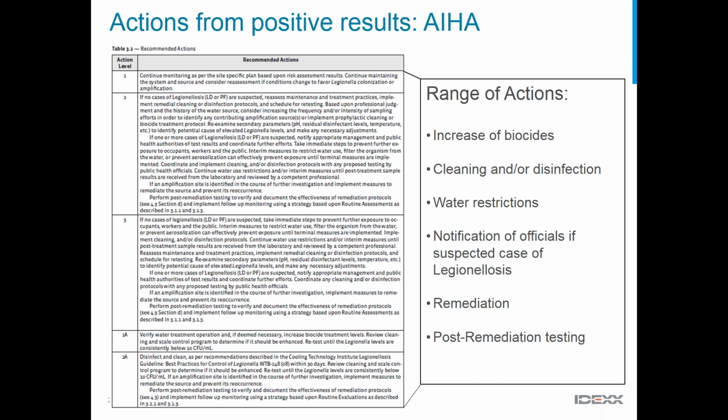And this is an example from AIHA, which is the American Industrial Hygiene Association. You can see that there's several different levels, and they're pretty verbose into what they suggest you might do. But the basic idea is if you're at some minimum level, you're below the action, then you don't really do anything. You just continue monitoring to make sure that what you're doing is continuing to work. If you have a concentration that exceeds one of these design or guidance limits or legislative limits, then you need to take action. Usually the first action is to retest to make sure that your first test was correct. And if it was, then you do something about it, which is typically an increase in the biocides, chlorine or chloramine or copper silver or whatever your disinfection method of choice is. And then you test it again to make sure that that biocide increase has had the desired effect.